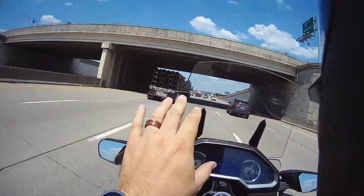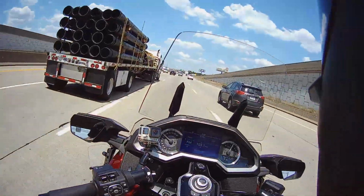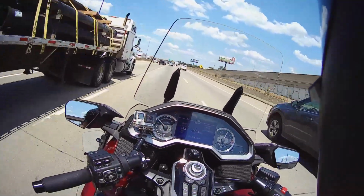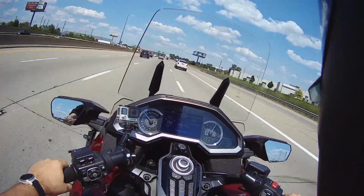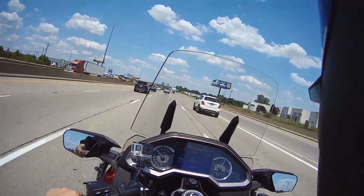Oh boy, I got a little Final Destination vibe with these pipes here. I got to get around that. That movie has ruined trucks that haul anything like that for me on the highway. I'm always terrified of that.